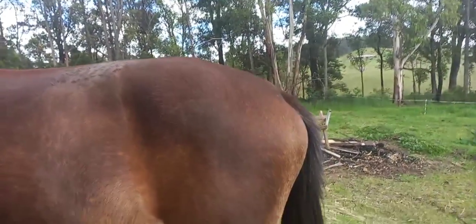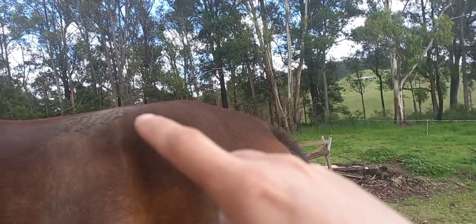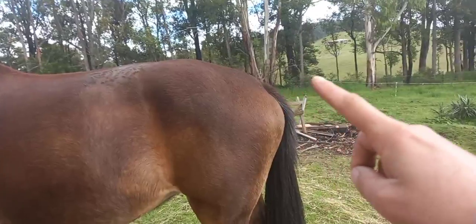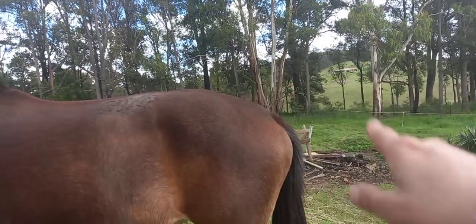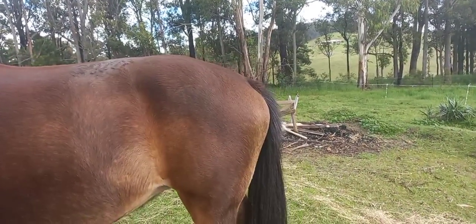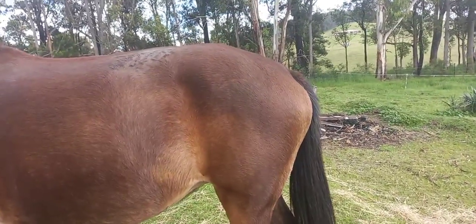Now we're looking at the gluteals, which I said in Squirrel aren't ideal. See how it's not like a circle, it's sort of like a slope down. Part of that's conformation being Clydesdale cross. They tend to have a bit of a goose rump, which is like when it goes like that. But still, for posture and for good back health, you want a strong bum, as strong a bum as that horse can get. And you can see Squirrel needs some work there.